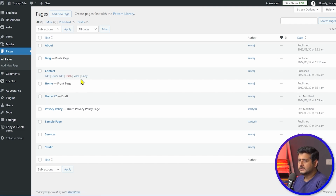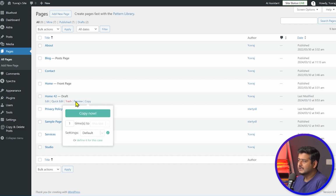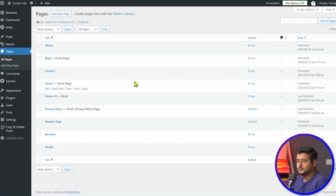And you can do the same process on a live website as well. So customers are coming in, and you're not messing with the actual home page. You can try and change things here, and if you like it, you can just change the homepage to the second version by going into the settings. So this is a great workflow to save time and also have flexibility in your workflow.